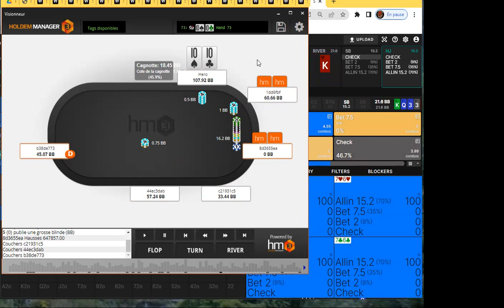Well, what do you do if you call here and he jams over the top? That's why I don't call. Well, it's kind of the same story, right? In one scenario, you're isolating yourself versus the same range that is going to isolate if you call, and you lose the pot regardless or get lucky. Or you call here and give him the option.